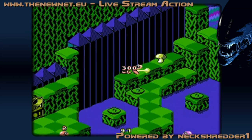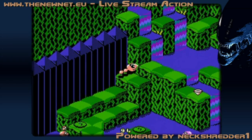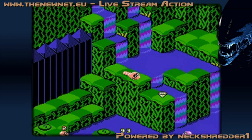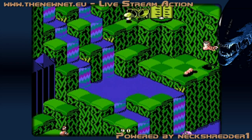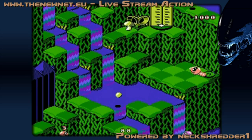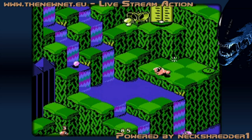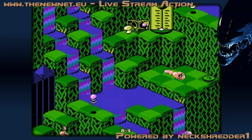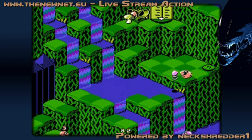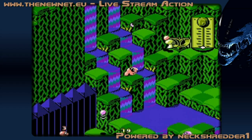Like those little balls that they're called nibbly pibblies. It's so cool, when you eat a nibbly pibbly, he sort of chews it for a while and spits out the bones or something. But you need to eat them to grow your tail. There's a way station up there near the end of the level, so you have to be a fully grown snake before you can exit and go to the next level.